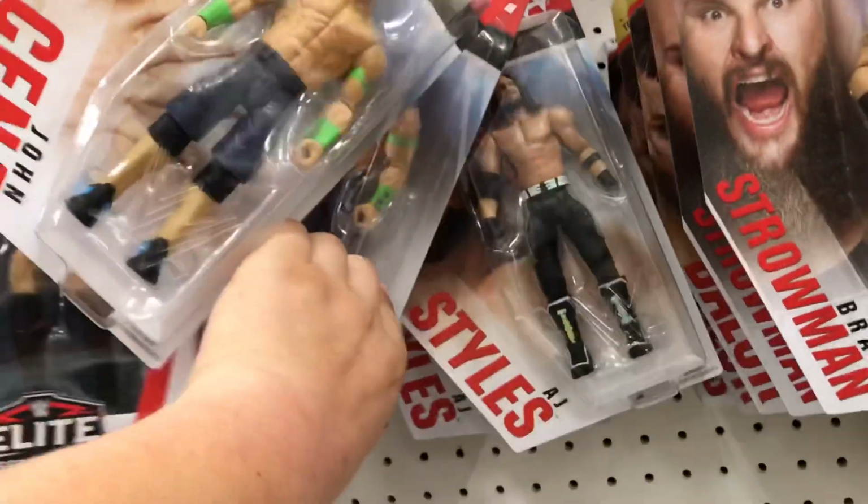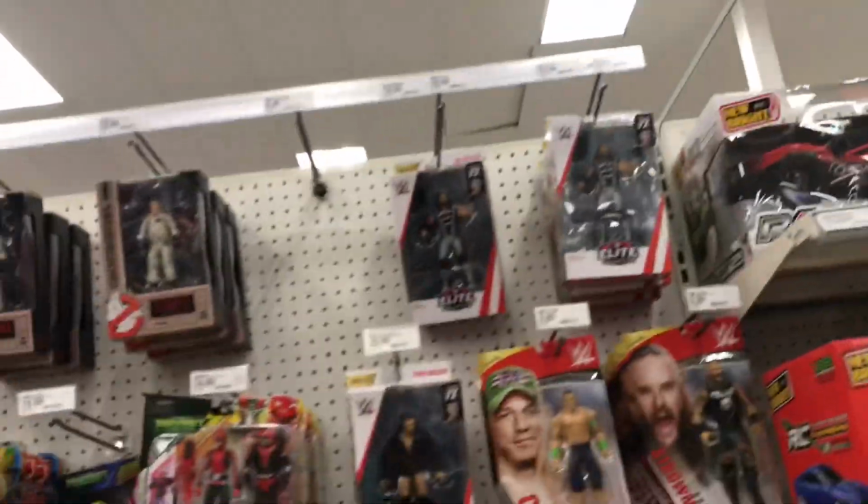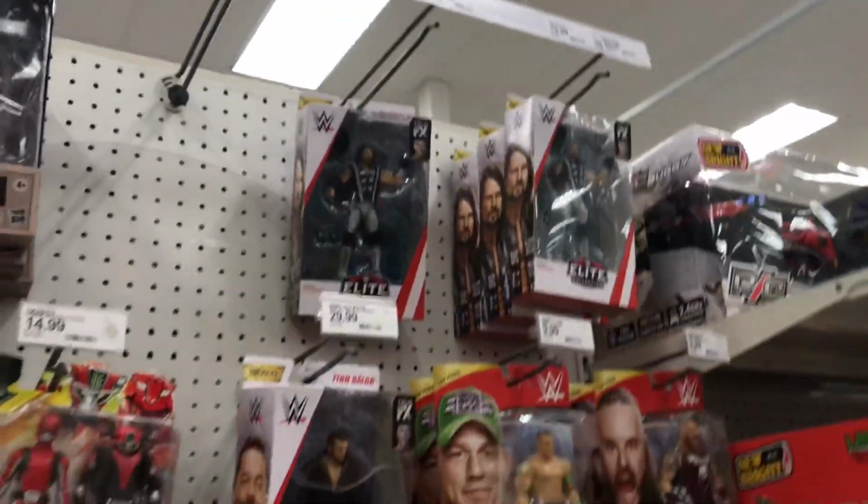Cena, AJ, they have this Elite Finn Balor Wrecking Slam playset, AJ Styles. Yeah, guys, not much at all. I'm going to ask and see if they have something else in the back. But here's Baby Yoda, as you guys can see right there, if you're looking for him. And if they don't have anything else, we're just going to have to go to the next store.